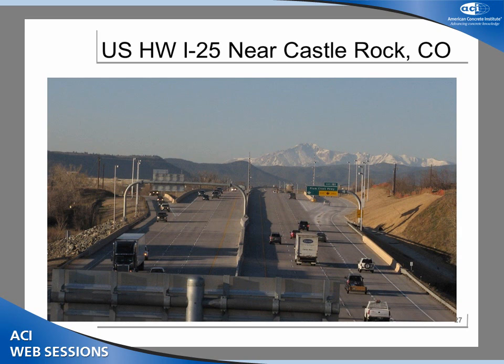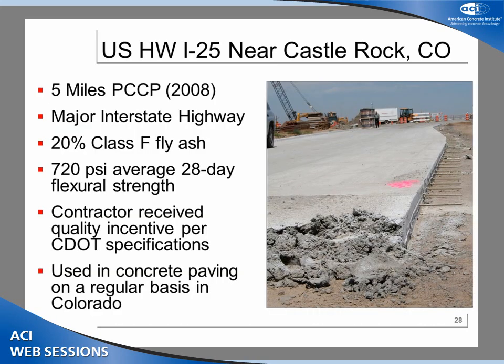Since then, again, highlighting other projects, this is I-25, which is the major interstate highway. This is about 30 minutes south of Denver, near Castle Rock, Colorado. You can see beautiful Pikes Peak in the background. This was 5 miles of Portland cement concrete pavement done with Portland limestone cement and 20% Class F fly ash. This was a different contractor.